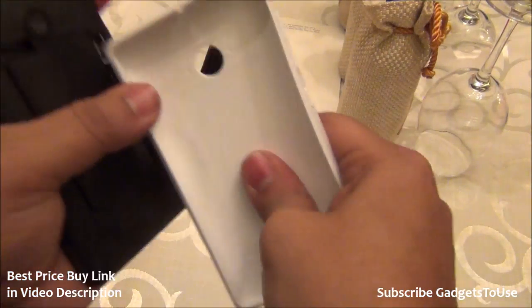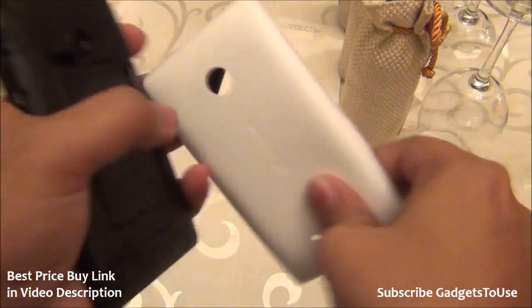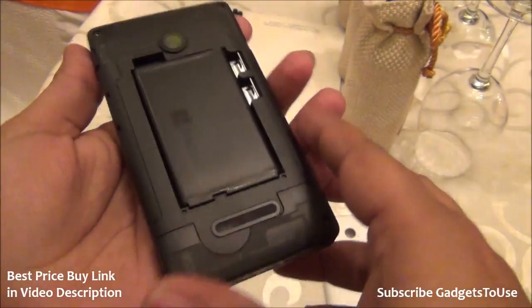As you can see, it is made up of good quality plastic. This is not thin plastic, I would say. This is very good, very good quality plastic. I can do it like this, nothing will happen to the phone as far as the back cover is concerned.